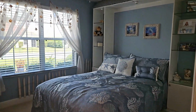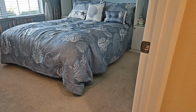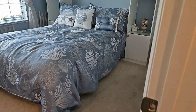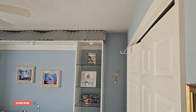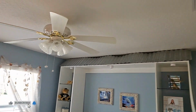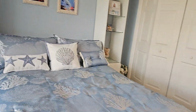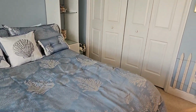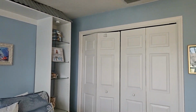That does appear to be a queen-size bed, to give you perspective. I will video the specification sheet of this home. Knockdown texture in this room as well. It does have bifold raised panel doors as well in that bedroom.